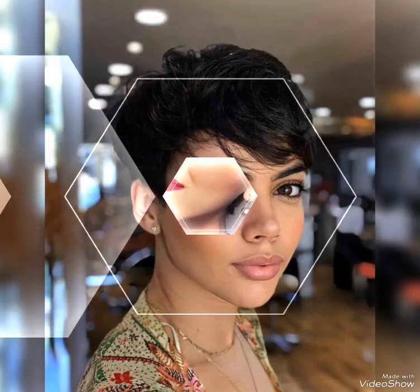First of all, I'll talk about haircut in Pixi. Some ideas layered. Deep layered. Some ideas step. Undercut. The latest type of cut. Choppy haircut, notching haircut. Cropped haircut. And so beautiful ideas.